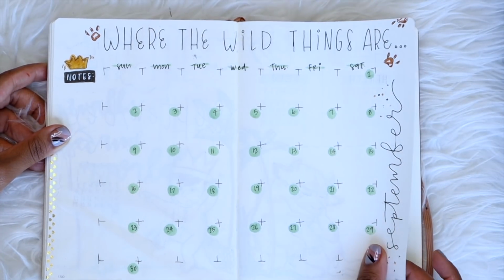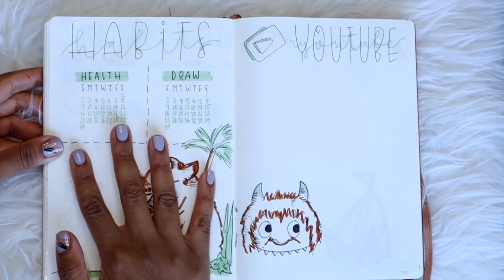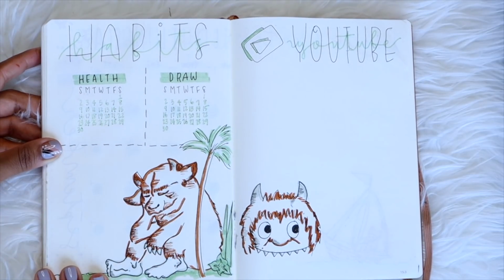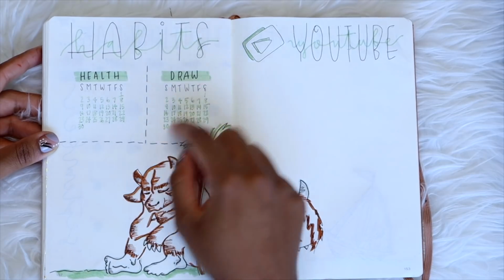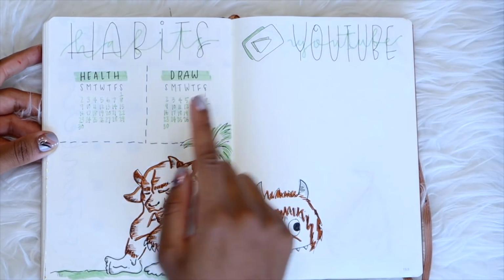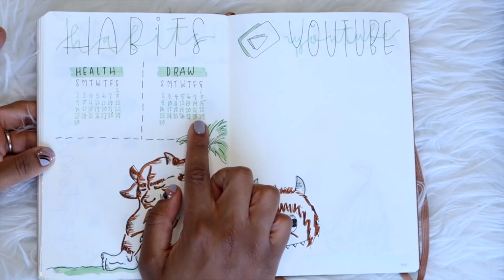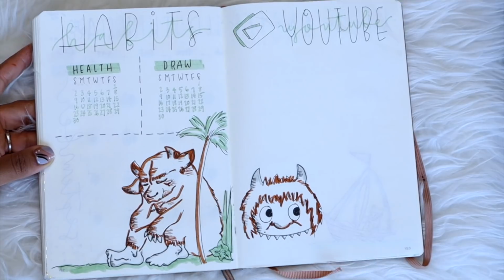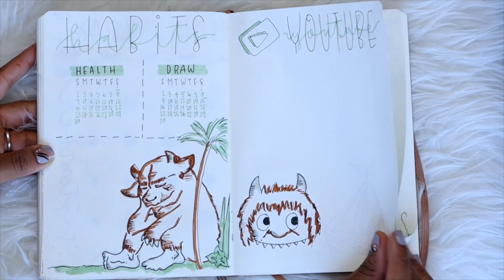We have our monthly cover. The habit tracker, so I'm doing something a little bit different than what I normally do. Decided to shake things up and I'm pretty happy with it. And over here I have draw, because I am doing the sketch a day challenge. So I've been doing it since August, hence why I'm using Skillshare so much for those illustration classes. So I'm hoping to draw every day in September. And let me know if you guys want me to share that as well.